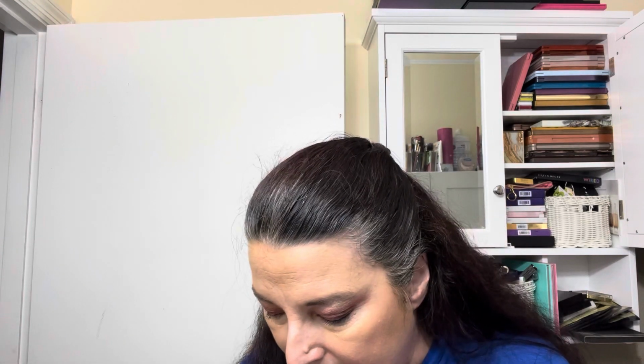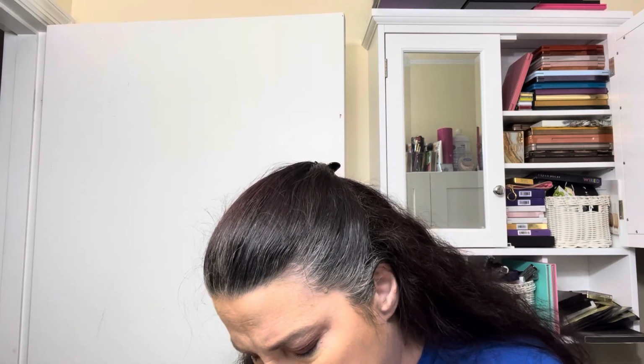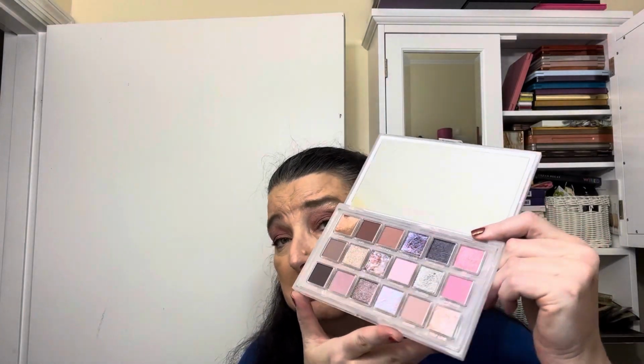This is the Naughty palette. I bought it just namely because of the color story. It is not one that I go to a whole lot. I don't care for it as much as I thought I would. So, yeah. This is one that I just bought. It's the Rose Quartz. This one, I just love the color story. We'll do a get ready with me with it before long.